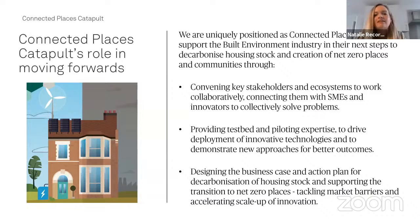At the beginning of this session, I set out how Connected Places Catapult's unique positioning can support the built environment industry in their next steps to decarbonise housing stock and create net zero places and communities. We are keen to convene key stakeholders and ecosystems to work collaboratively, connecting them with SMEs and innovators to collectively solve these problems. For example, we've heard there's a clear opportunity for local authorities and housing associations to work with innovative SMEs and housing providers to pilot new approaches to decarbonise their existing housing stock using the new instruments and financing mechanisms that we set out today.